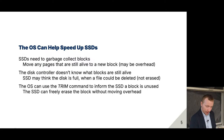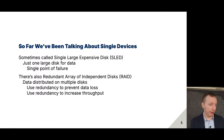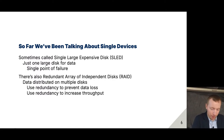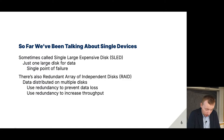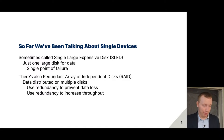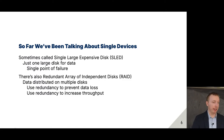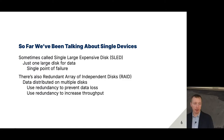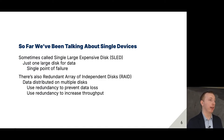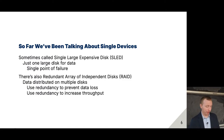Okay, so we can talk about the fun topic then. So far we've been talking about single devices. In most of your computers, you probably just have one disk. So sometimes people that actually care about data integrity jokingly call it a single large expensive disk, because it's just one large disk for all your data. And what happens if the hard drive in your laptop dies? Are you screwed? Absolutely. So that's why it's important to have backups of your files and all that.